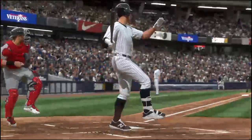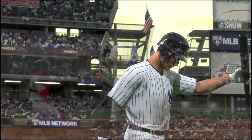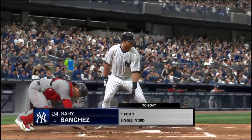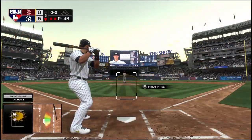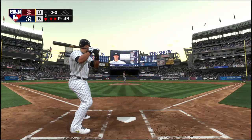And the slider gets him swinging. 2 gone. So striding in, Gary Sanchez. It was a single for him in his last at-bat. Here's the first pitch to him.